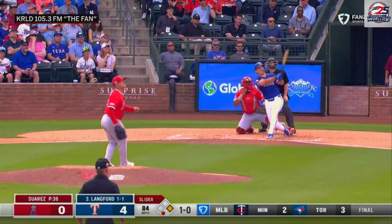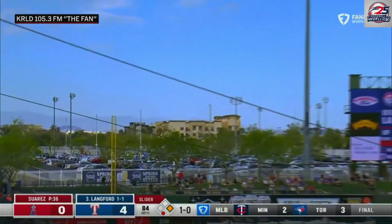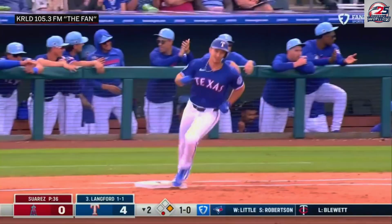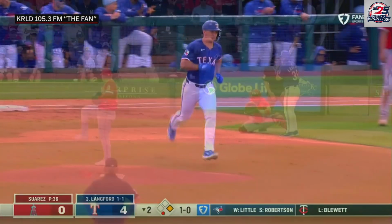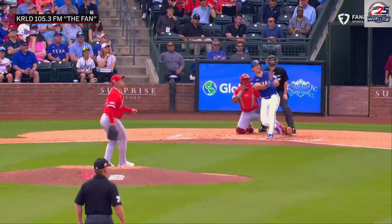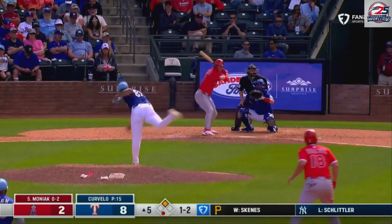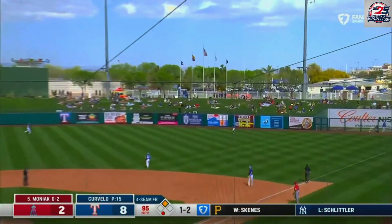1-0. That one's drilled deep down the line in left into the corner. See ya! Wyatt Langford tees off on a 2-run home run. It's now 6-0 Rangers. They got a breaking ball down and in. He turned on it, was able to keep it fair, and well, maybe Wyatt shadowed a little bit closer to third than he was. Mickey Moniak hits this one well.